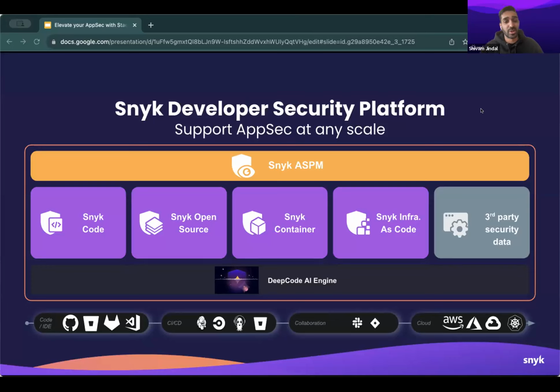And of course, the Snyk ASPM layer on top of all of this is focused on helping your AppSec programs manage security at a very high level. They don't want to focus on what the vulnerabilities are and how to fix a vulnerability. They want to make sure that all of their applications, for example, are being scanned in the first place, and that the correct policies are in place for those applications. And so that's why we have that layer above to help application security teams manage the AppSec programs as well. So that's a bit about the Snyk platform.